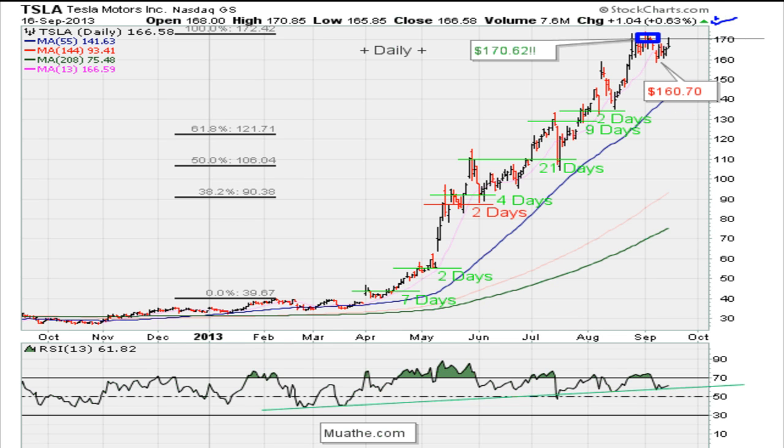Now, if you want to short the stock, I would suspect the best way to go about this is to wait for it to move below 160.70, which is the lowest close going back about 2 months. So if it can break down below the 160.70 area, that would suggest that now we are going to be testing the 50-day moving average. That would be my initial price target, the 50-day moving average.